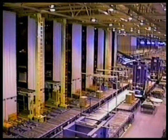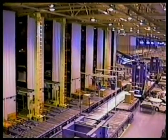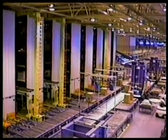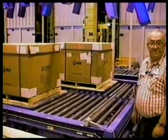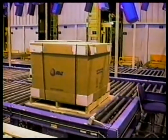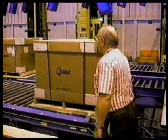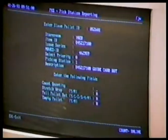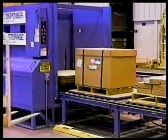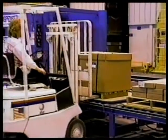If the designated picking station does not have room, the computer will direct the stacker crane to retrieve the pallet and deliver the pallet to the next available online picking station. When the pallet arrives at the picking station, the select request information is displayed on the pick operator's terminal. The operator uses the barcode scanner and enters the slave pallet ID to verify that the correct pallet is in the picking station. There are 3 methods of picking material from the unit loader.